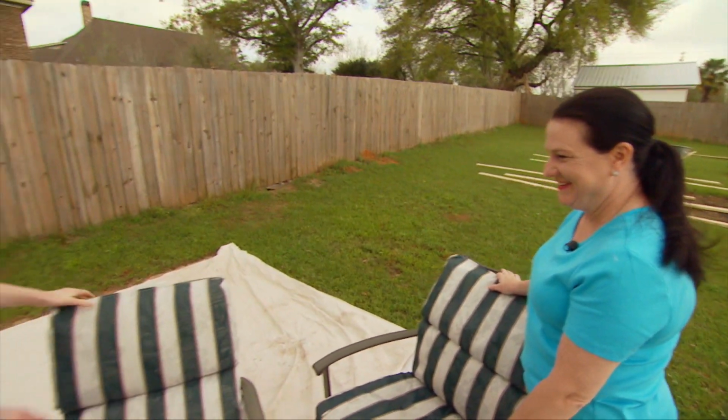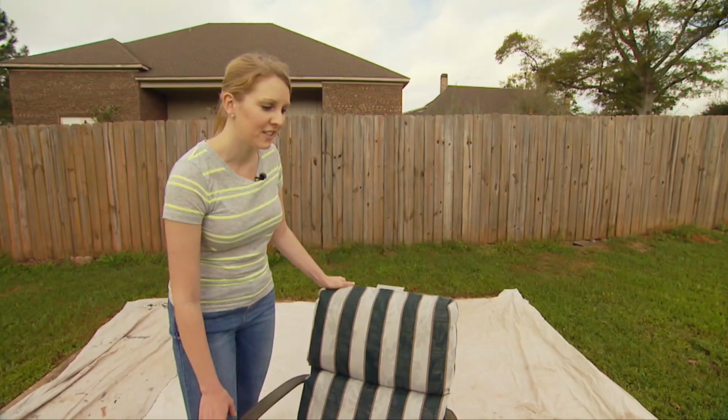Are you guys replacing the cushions? I noticed this one's been eaten. Yeah, I think we might need to go shopping for some new cushions. Well, we can do that. All right, well, first let's fix that webbing, and then we'll prep everything and then paint them. Does that sound good? That sounds good to me.